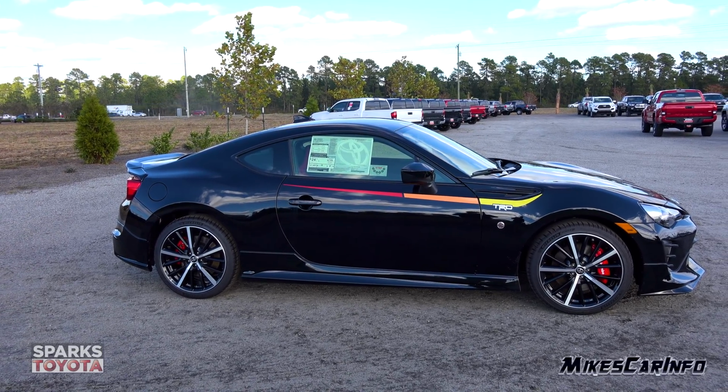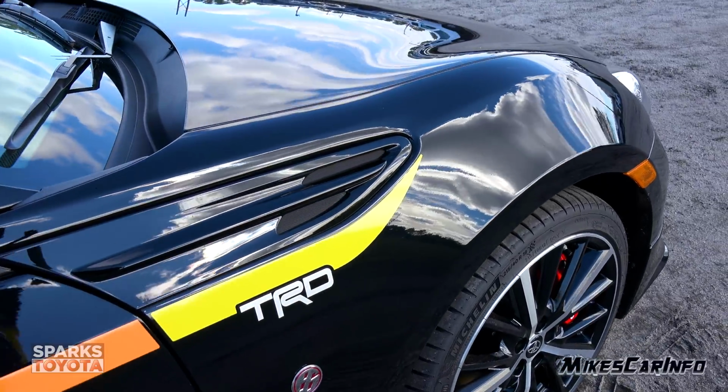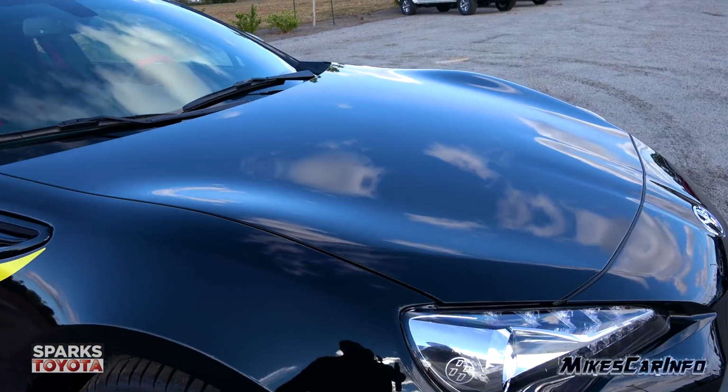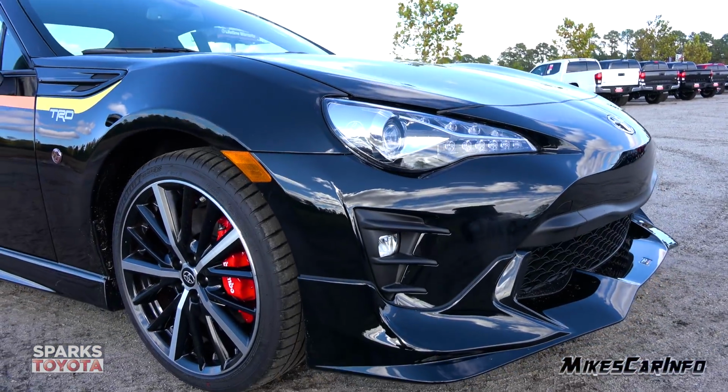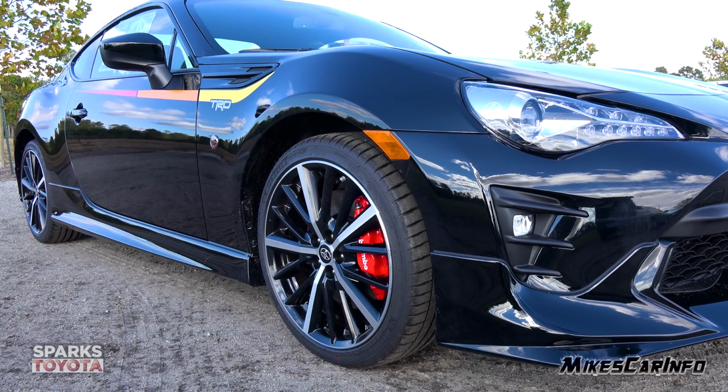Most everything is body colored, gloss black. I'm really liking these fender bulges here in the hood. And actually looking at those with the front end, the splitter, kind of reminds me of Speed Racer, that old show back in the day when I was a kid.